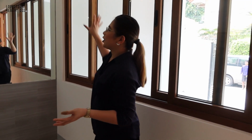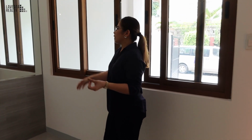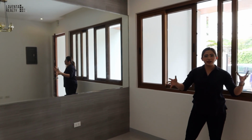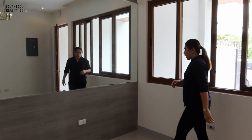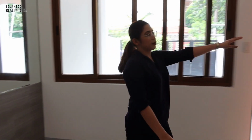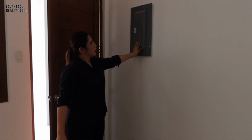And what I love about this property is that it's got a huge mirror. So, nakakatulong talaga ito that makapagbigay ng mas maraming space for this area. And you already have your ceiling. And here's your breaker. Yes. Pwede ka maglagay dito ng frame so you can hide this thing. And over here, so I'd like to mention this one.